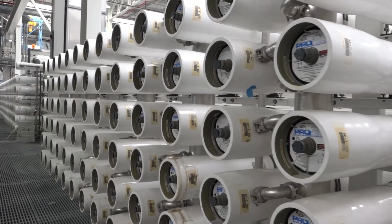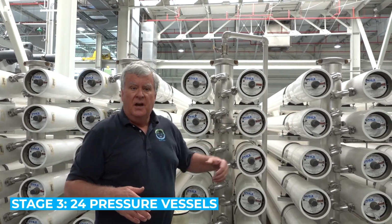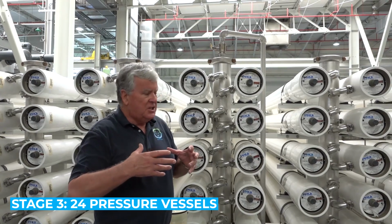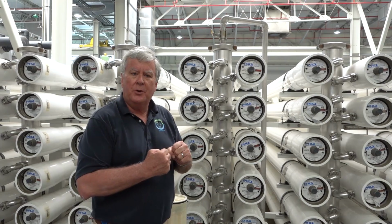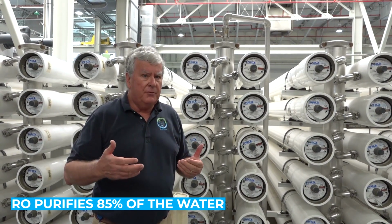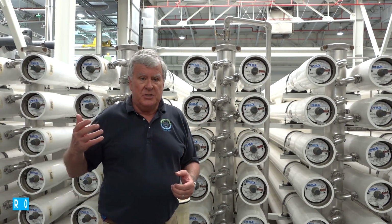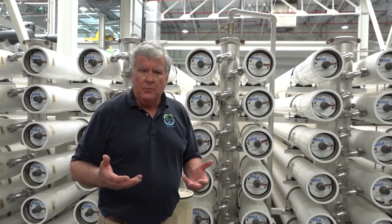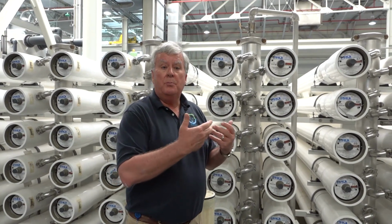And then the final stage goes through the last 24 pressure vessels. By that time, the water is fairly highly concentrated. We've squeezed just about all the water we can out of it. We get about 85% recovery through this process. So 85% of the water that comes in comes out as purified water. The other 15% is that concentrate, or brine as it's sometimes referred to.